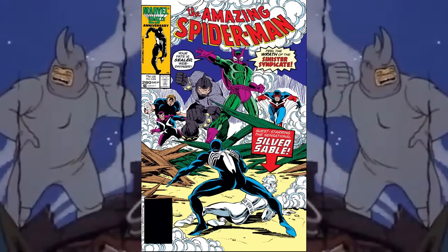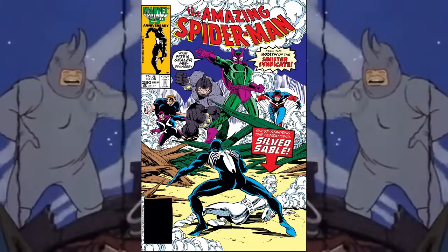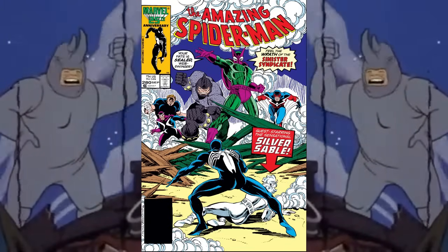This is the Rhino's first time back in Amazing Spider-Man, and it is 20 years after his first appearance. Are you still trying to tell me the Rhino is a Spider-Man villain? Honestly, I don't argue that. There was a time where he was on a track to not be a Spider-Man villain. Obviously, he is now. He's a Spider-Man villain. There's no getting around that.